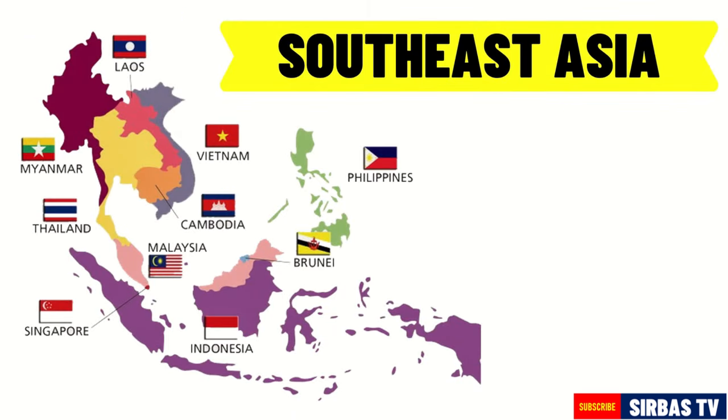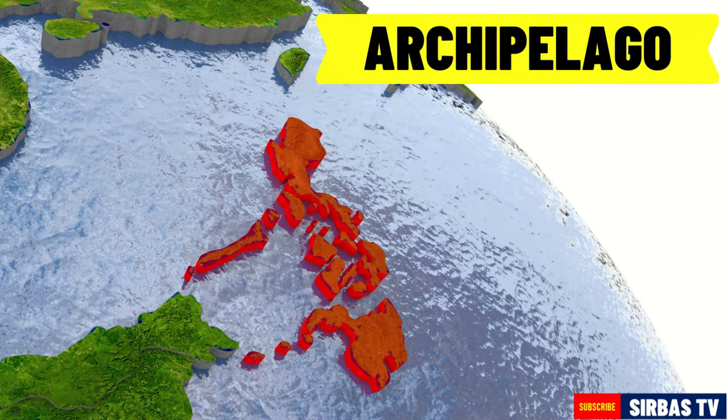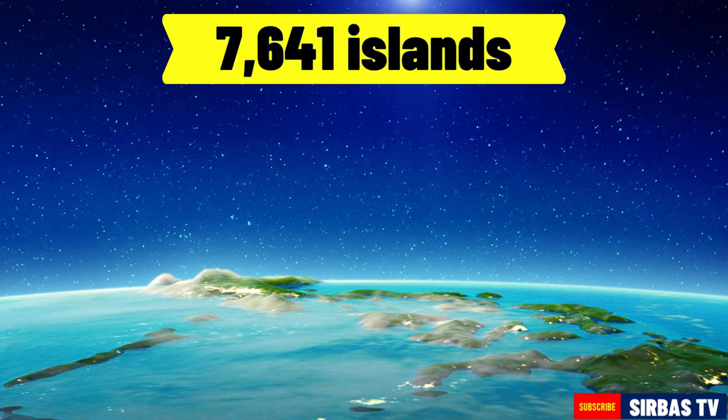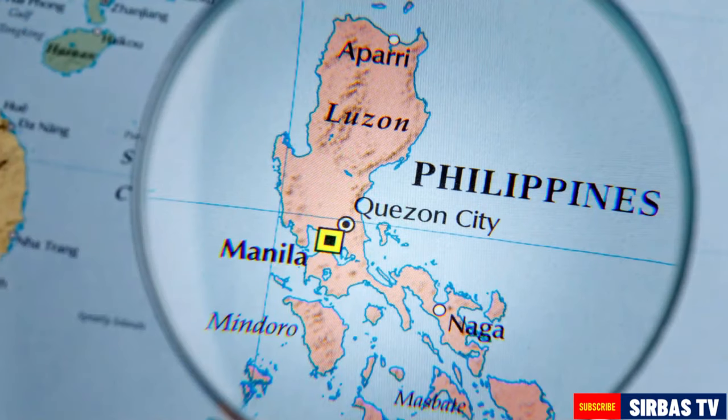The Philippines is a country with no land borders. It is an archipelago. An archipelago is a group or chain of islands surrounded by bodies of water. At present, the Philippines comprises about 7,641 islands. The three main groups of islands of the Philippines are Luzon, Visayas, and Mindanao. The capital of the Philippines is Manila.